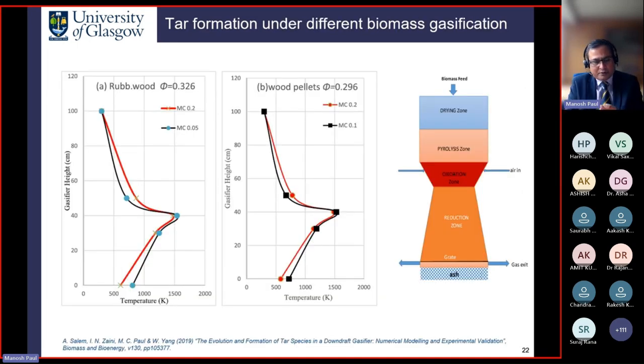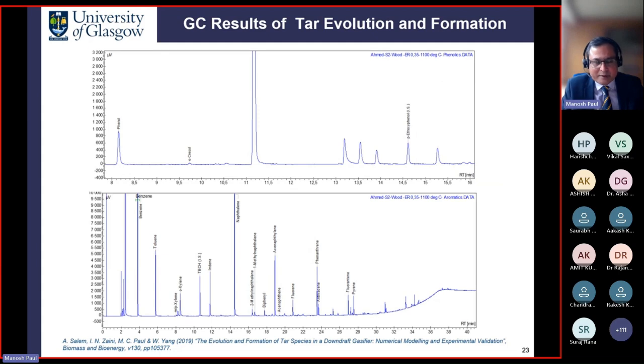Then we thought, let's look into the non-uniform distribution of temperature, which is the thermal field in the reactor. You can clearly see that temperature is not constant. Depending on the feed and the moisture content, we see variation of the temperature in the system, which means we expect variation in the fate of these tar species in the reactor. Then we did a similar experiment.